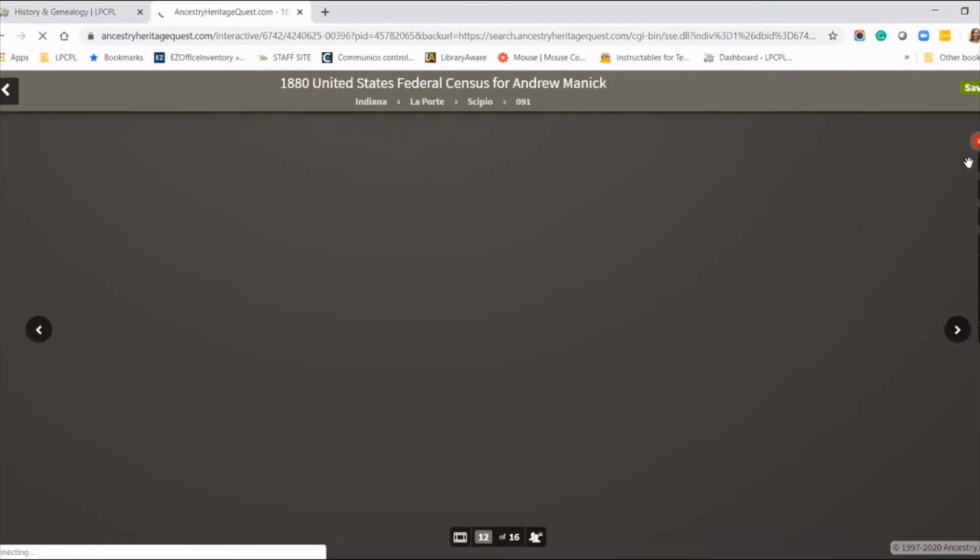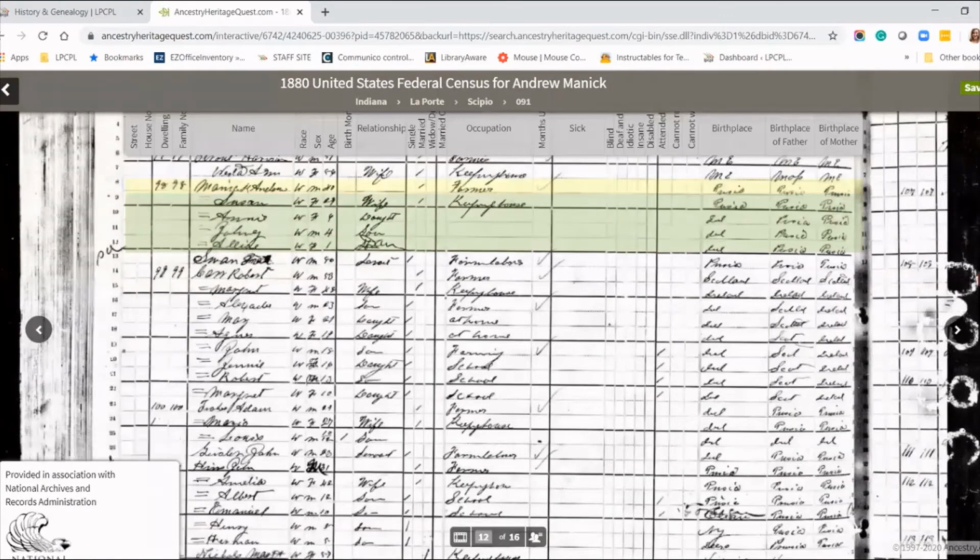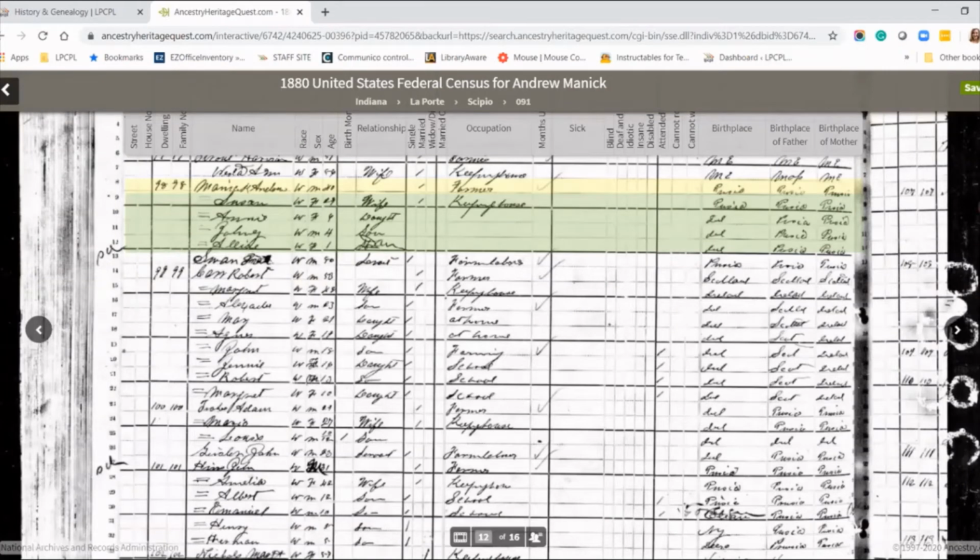There are some features over here on the right. I can zoom in and out here. There are some tools that I can use to navigate these. There are little caret arrows if I wanted to go in this document further to the left or to the right. I can see I'm on page 12 of 16.